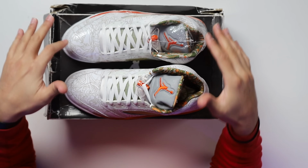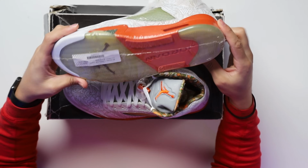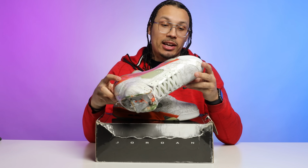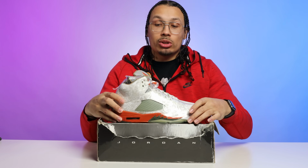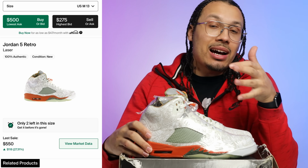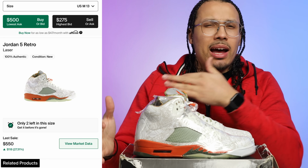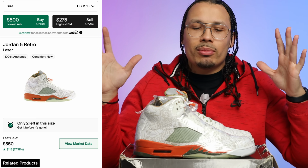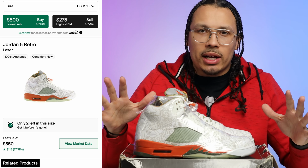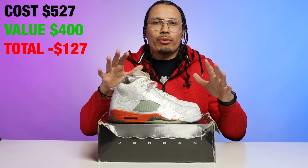So this pair in particular looks like it was already sitting on a shelf in the store. And I actually see a price tag on the bottom right here, and it says $400 size 13. So we're just gonna assume that's the value. Based off of the StockX numbers, the shoe sold for $550 recently in the past. You have offers for $275. They're asking $400. So I'm gonna give them some respect with their price. And we're gonna stay with a solid $400, maybe $350. No, we'll call it $400. We're looking good right now.